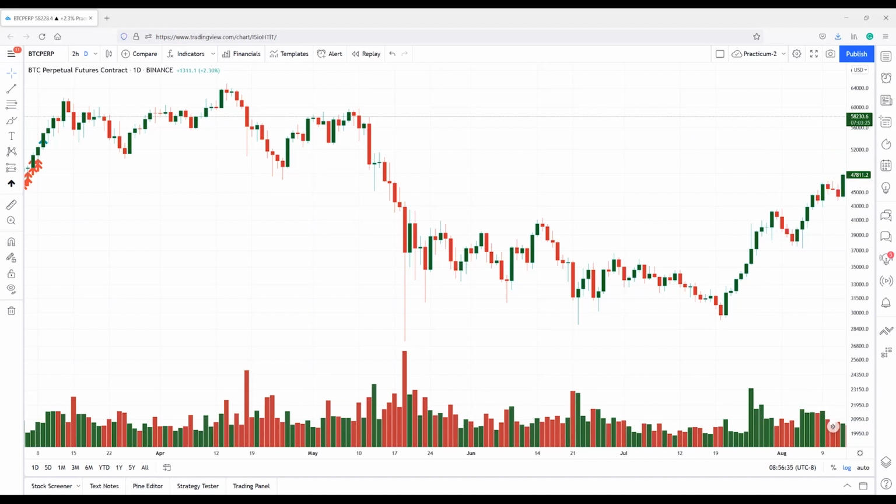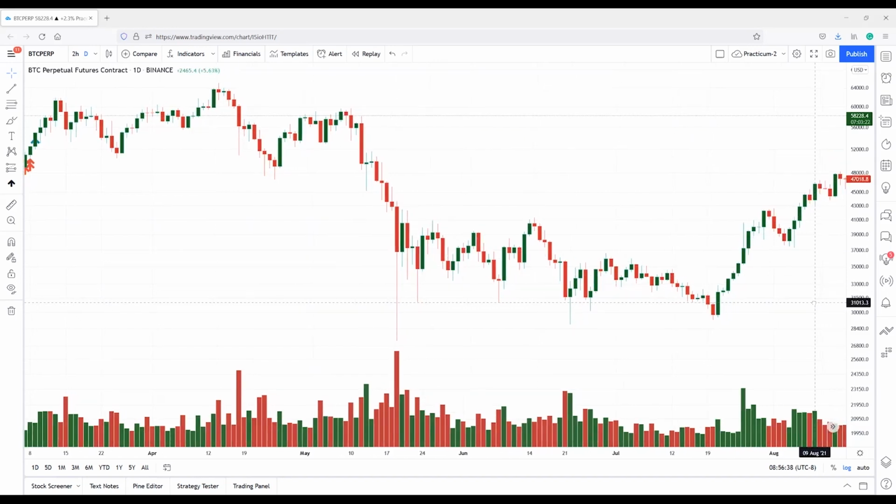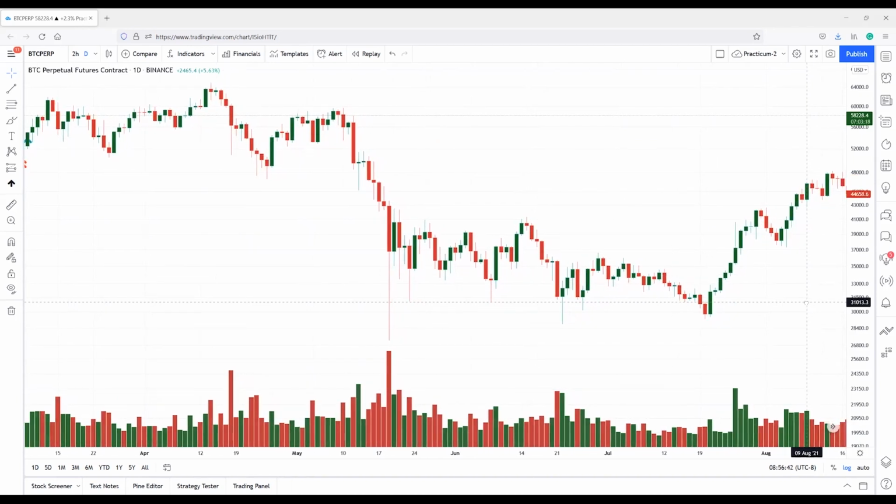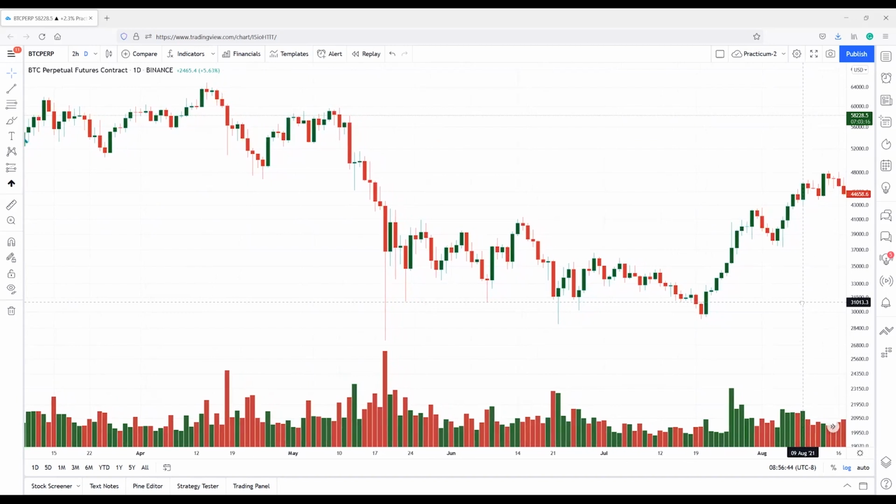Okay, let's open this up a little bit more. So reaction starts again. And this is probably the biggest reaction that we're seeing since this low. So at this point, we might be expecting some kind of trading range. But what shape is it going to take? Is it going to be a downsloping trading range, an upsloping trading range, or a horizontal trading range?